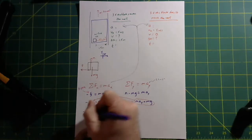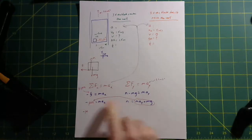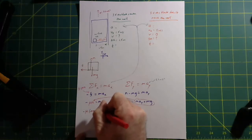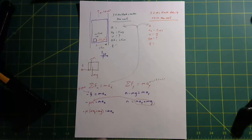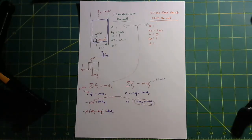If I do that, this is going to look like this. Negative mu, and then instead of the normal force, I'm going to have this substituted expression, m a_y plus mg, is mass times my acceleration in the x-axis. Now look, can you see that I'm going to distribute this mu, right? It's negative mu, but you'll see that every term has mass in it. And so that means that those masses will just drop right out of the calculation. Divide through by m, and bam, those m's go away. So now I'm left with just an equation for the acceleration, the thing I'm trying to find.